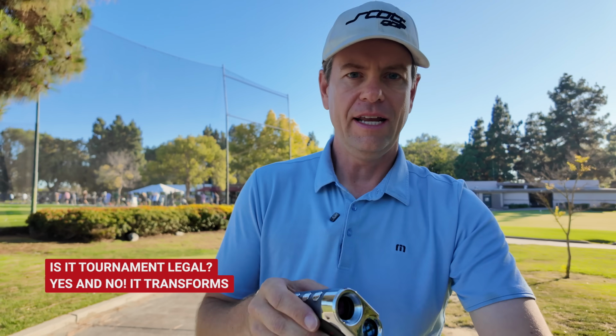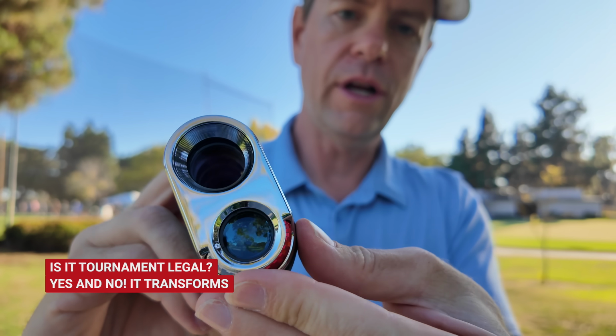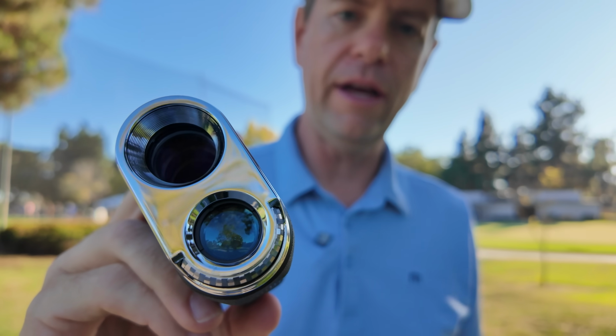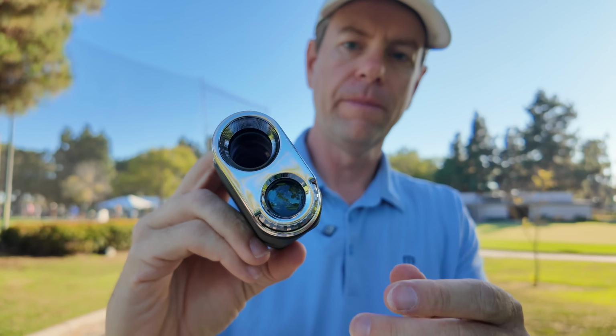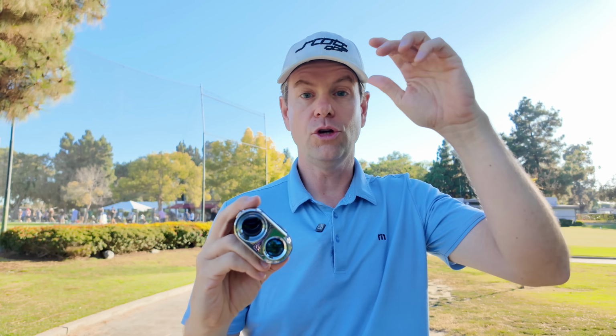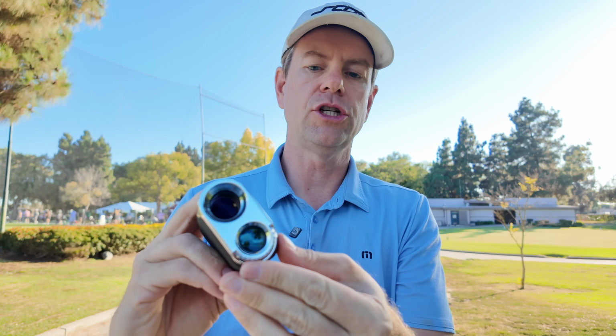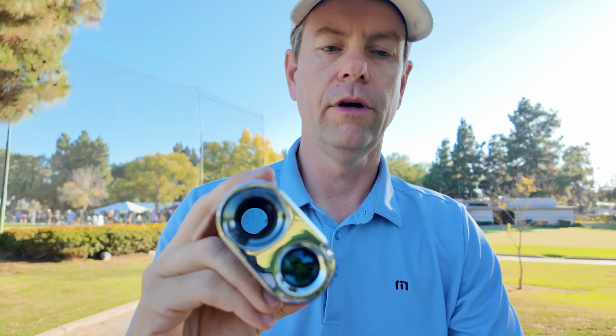One thing that I know a lot of people always wonder about with these things is, is it tournament legal? And it has a really cool feature here. So see that red ring there? If you turn it and keep turning it, now it's not red, now it's tournament legal. And it's got a lot of really cool stuff. For example, it knows the temperature, the barometric pressure, and the humidity when it's in this mode here. But when you turn it here, it shuts that off, and it also shuts the slope off.